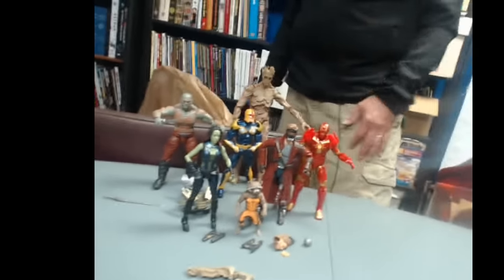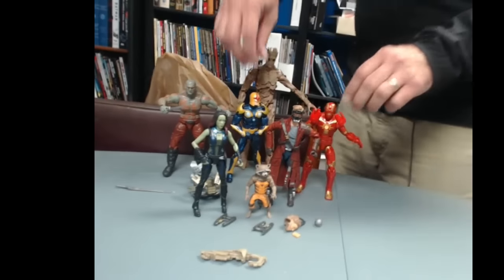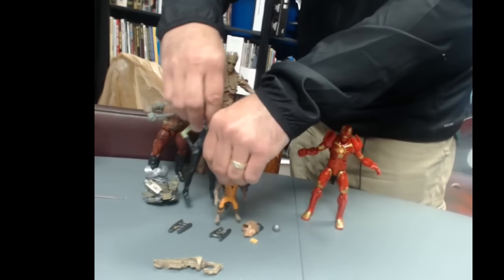And that's probably, if I had these at home, how I would display them, with Groot being the tallest in the back. Yeah. I may even take these guys off to the side and put the main Guardians more together. Oh, there goes the camera again. Yeah, the camera goes.